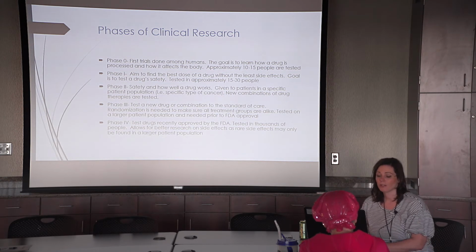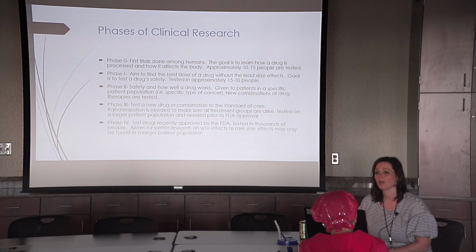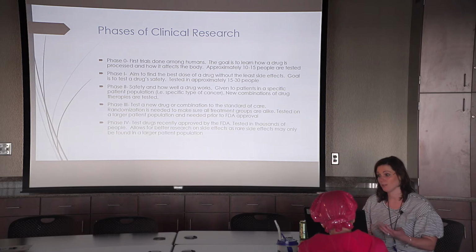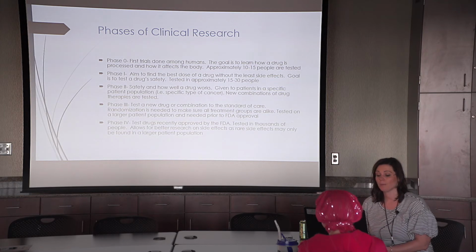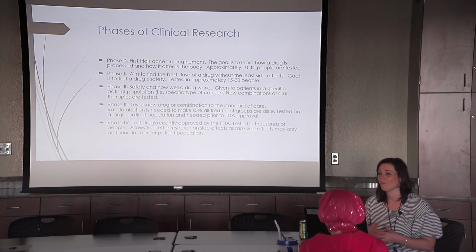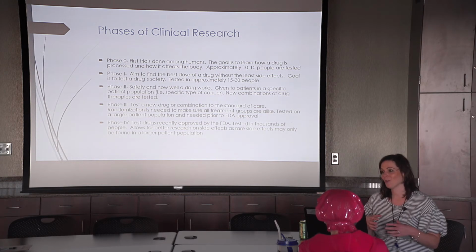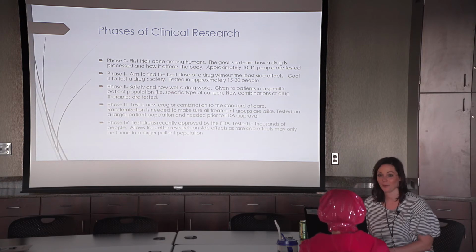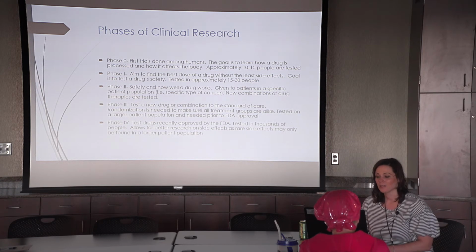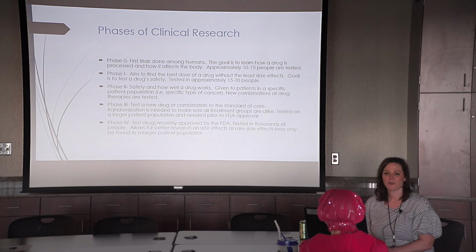And then phase 4 trials are done on a medication that's been approved by the FDA. They're looking at that medication in thousands of patients. They're looking to gain better research on certain side effects, as rare side effects may only be found in a larger patient population and may not have been found in the phase 3 research. So typically, a clinical trial has to go through all of these phases before FDA approval. It's very regimented in how the process works. Any questions on phases?